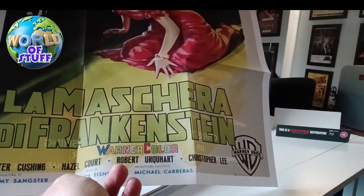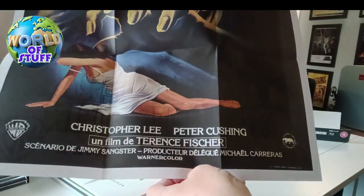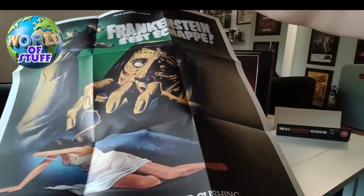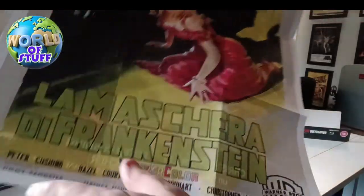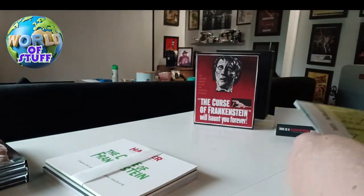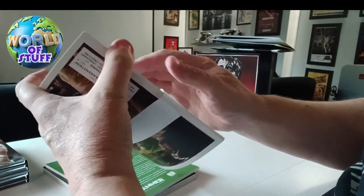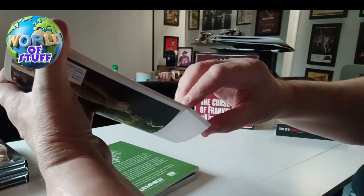That's the foreign versions: Italian, Spanish, and, well, that's a very nice French poster. As you can see, gorgeous art on front and back. Interesting that they've not put an English language poster, but the whole point of these sets really is to be definitive and to show you how these films were represented internationally as well as in the UK. We also have, as is usual for these sets, a very nice set of cards, lobby card facsimiles.